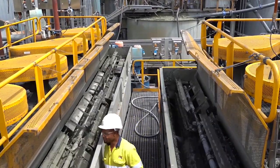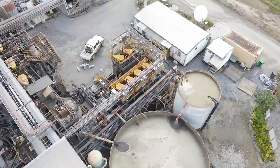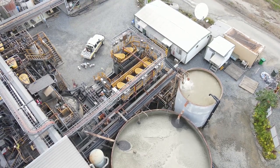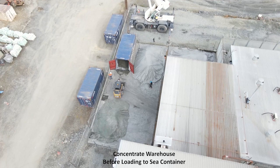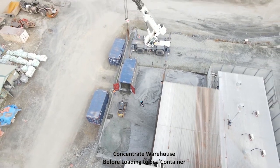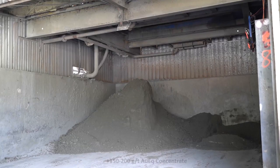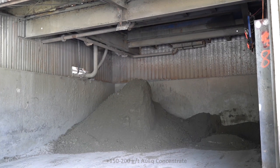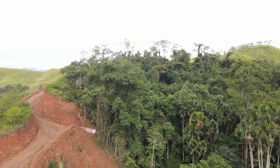Final product from the recleaners going into the concentrate thickener, then into the filter press, building shown here, and then to final product, as you can see there, going at about 200 grams per ton. That goes into a 20-ton container down to Lae and then shipped overseas.